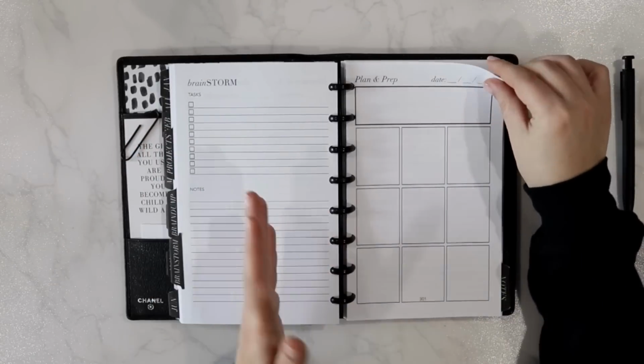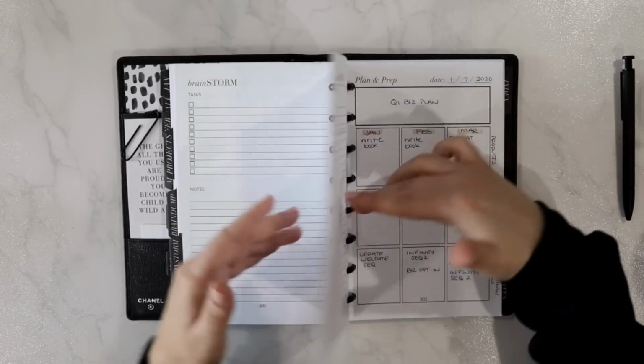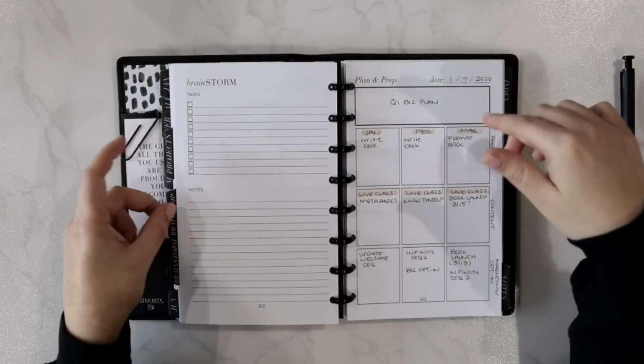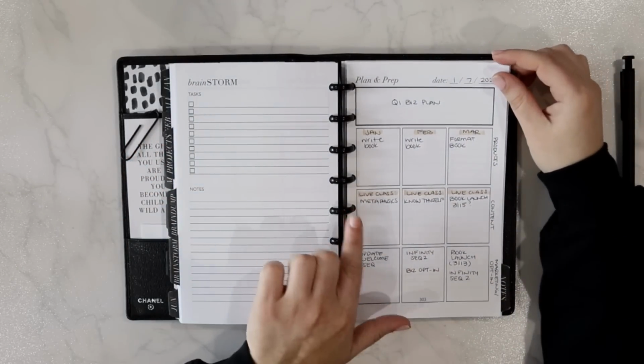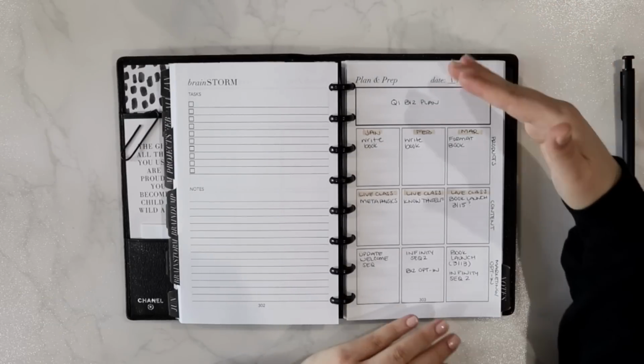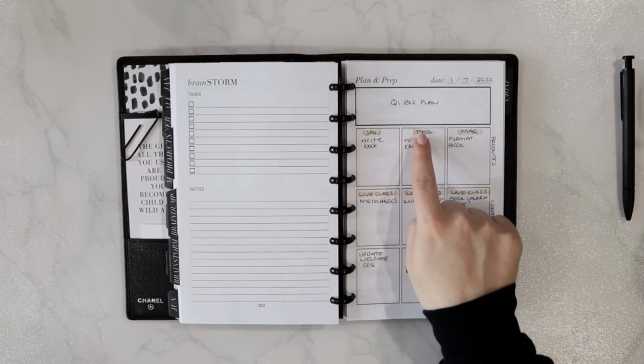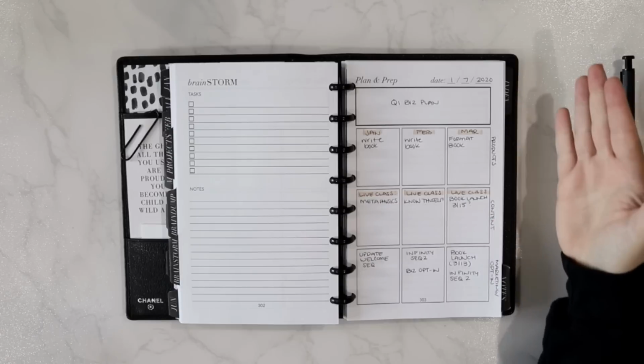And actually, I made a mistake when I was filling this in. I didn't mean to leave a blank page first. I was doing my business plan and I skipped a page. But this is my Q1 business plan, and you guys have seen me create this before. This is one of the ways that I use this matrix: I take the months of the year and break out 3 months at a time for a quarter.